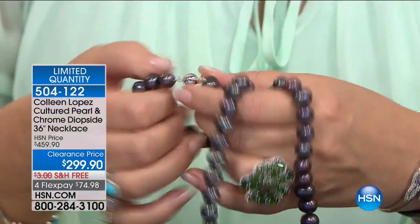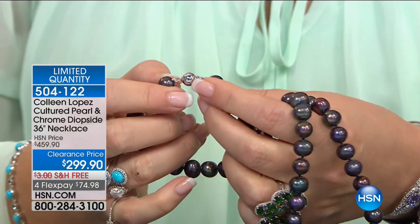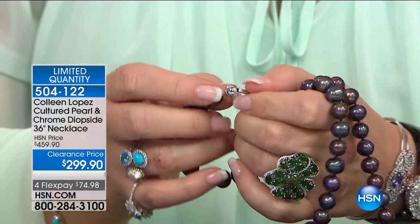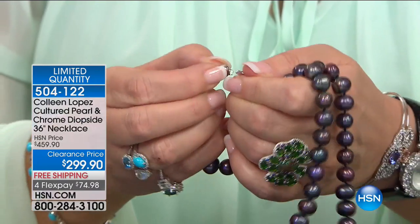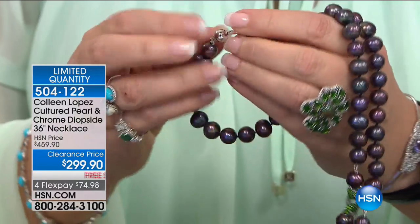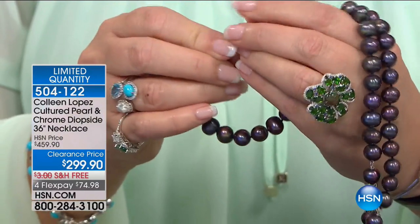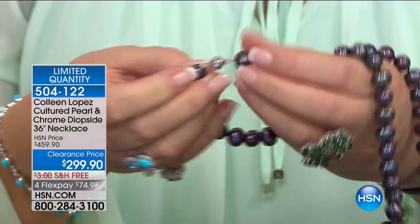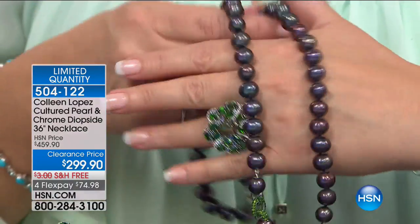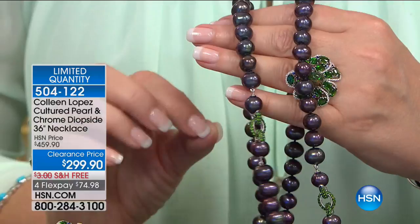It's that matinee length. It has a magnetic closure, or actually it doesn't have a magnetic closure. What am I talking about? It has that press and release closure. So it's very secure, easy to put on, easy to take off. This kind of pushes, plunges in and locks it down. See if I can pop that back in there for you. Boom, like that. And it kind of clicks back into place. And then all of the pearls are individually hand drilled, individually hand strung, and individually hand knotted.